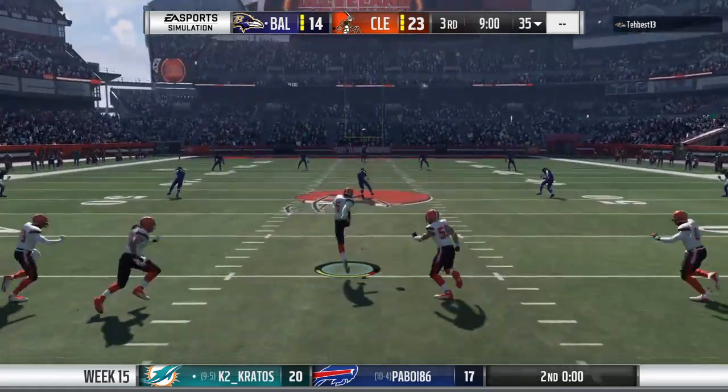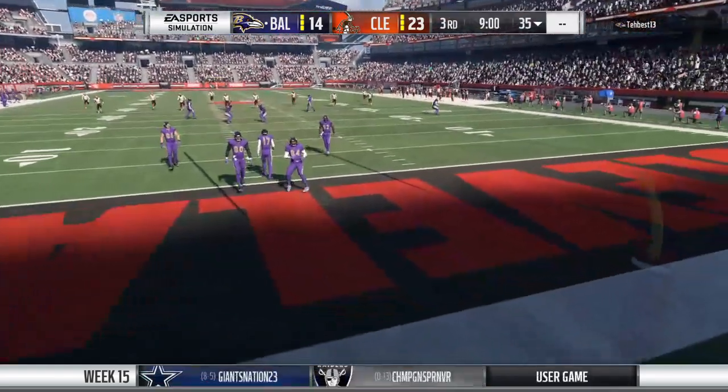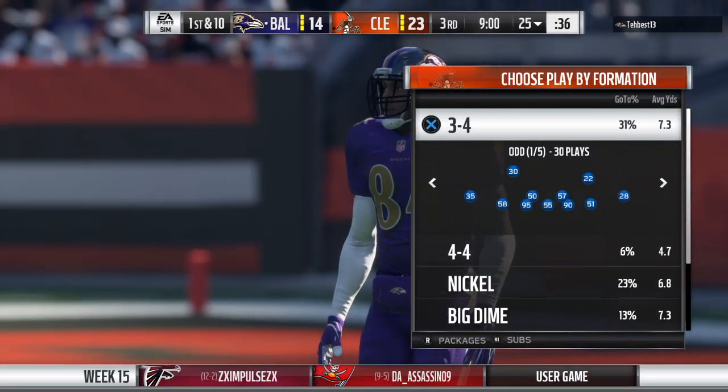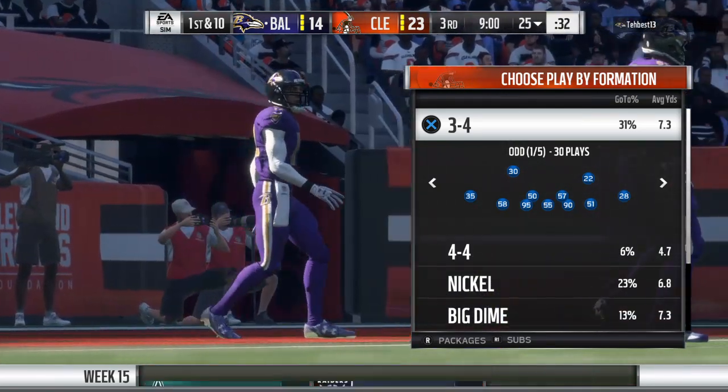Both teams appear ready for the fight ahead, and we resume action here in quarter number 3. And this will be a touchback as that sails over the end line. Out come the Ravens now. They'll go on offense first here in this third quarter. They're down here, but very much in this game.